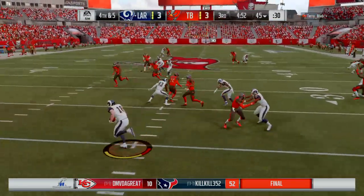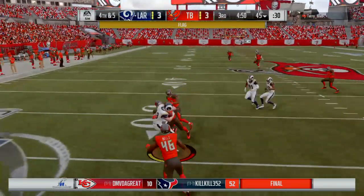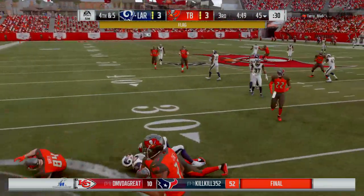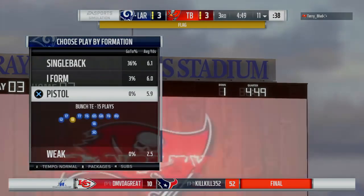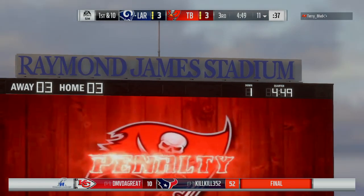This will be fielded at the 17. So this will be accepted as it moves the offense backwards.